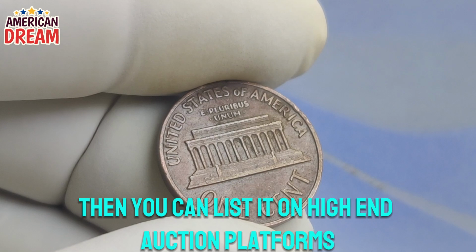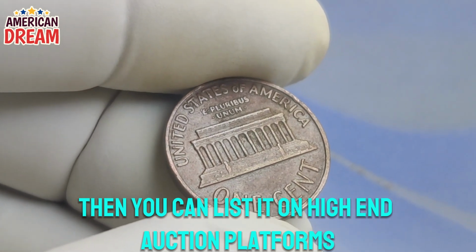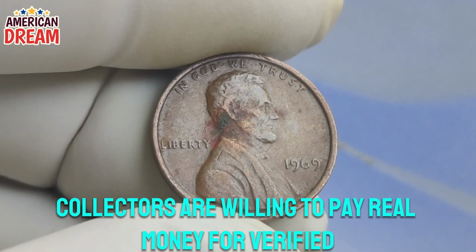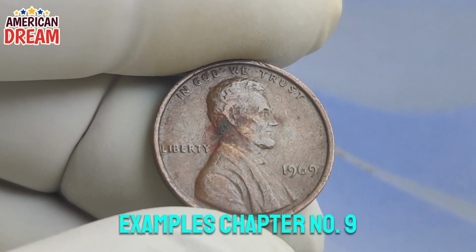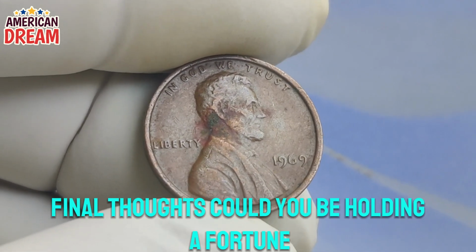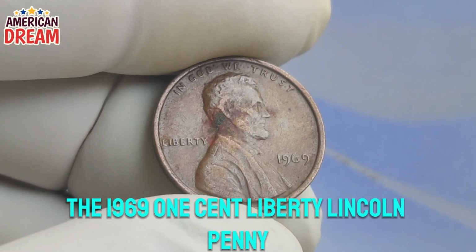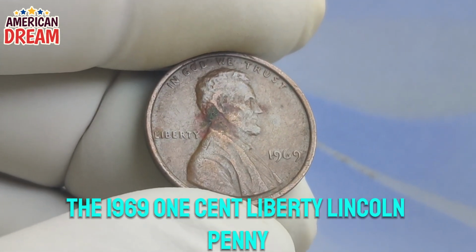If you think you have one of these rare pennies, don't just toss it into a jar or try to sell it on eBay right away. Here's what to do. 1. Use a magnifying glass to look for doubling. 2. Check the mint mark, it must be an S. 3. Weigh the coin, it should weigh around 3.11 grams.